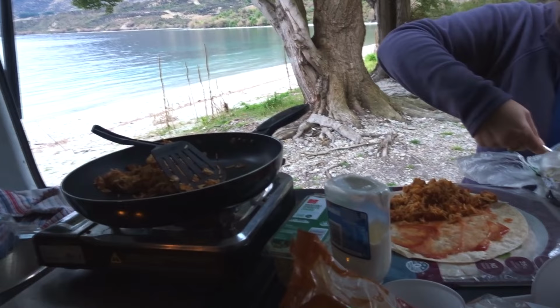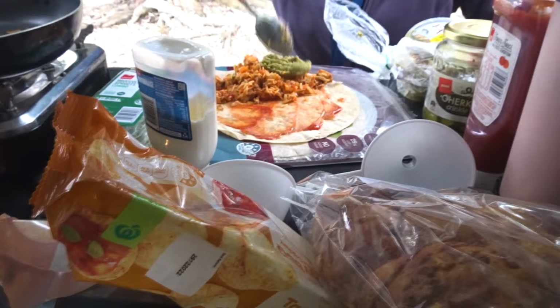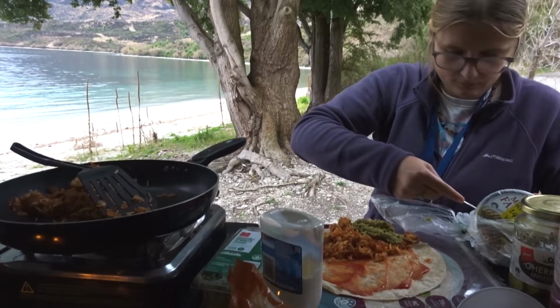But yeah, Lena's been kind enough to offer to make me a wrap with some leftovers from yesterday and then some falafel insides that we bought instead of hummus. Some protein. Get this into us.